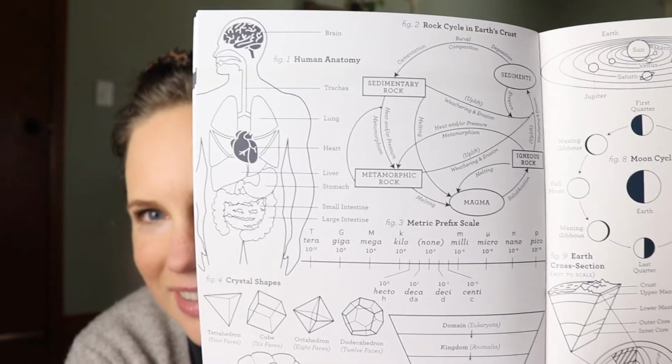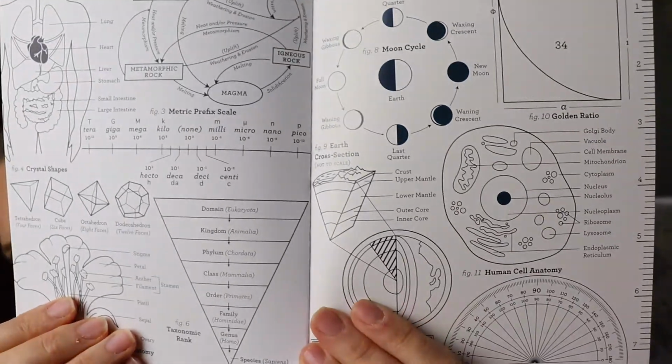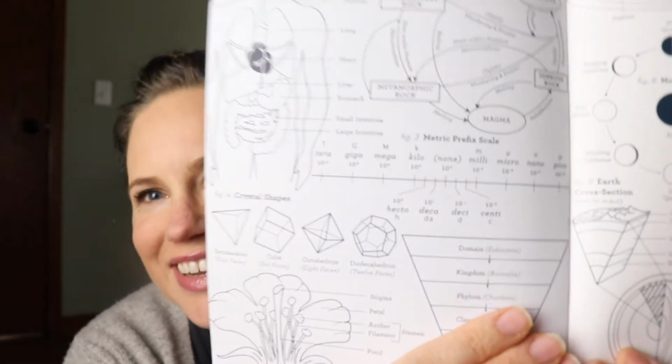And on the back is a bunch of diagrams: human anatomy, how animals are categorized, flower anatomy, the moon cycle, the golden ratio. I'm really interested in the golden ratio. That is really fun. We have a sticker. I thought it was a tattoo. It's a sticker. Ooh, fingerprints analysis card.